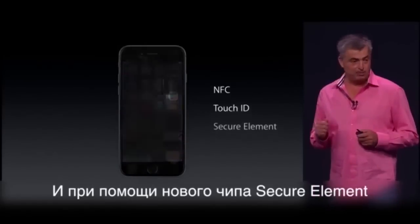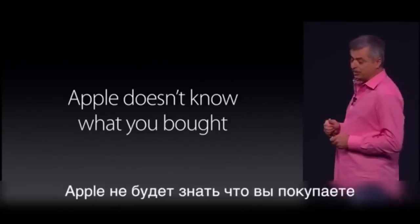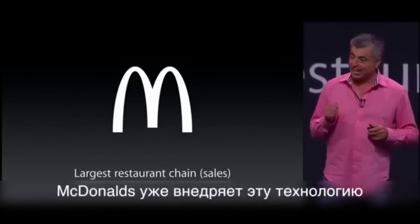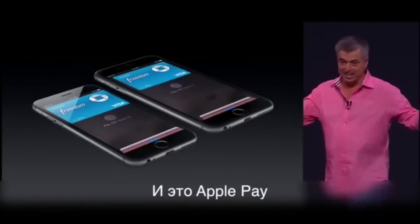And we've got a new chip called the Secure Element, and securely. We are not in the business of collecting your data. Apple doesn't know what you bought, where you bought it, or how much you paid for it. McDonald's is even adding Apple Pay to its drive-thru. And our own Apple retail stores. And that's Apple Pay. Thank you.